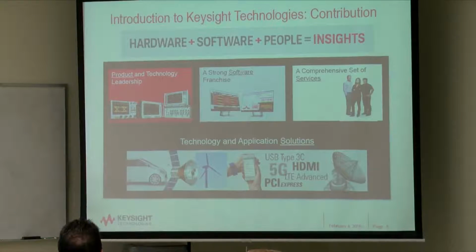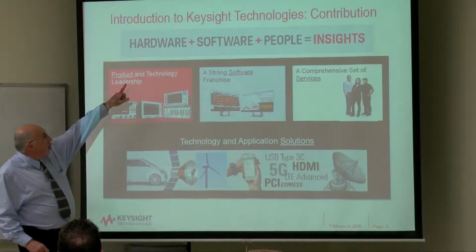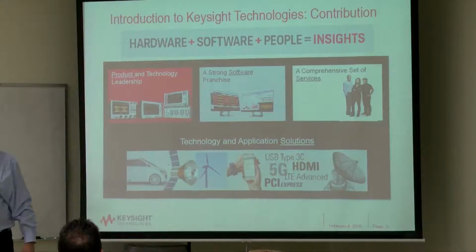Now remember, I'm going to be talking about the role of integrated circuits to the hardware piece. Software is a way to make those hardware solutions more effective for our customers. And I want you to remember the people piece, because that's what I will return to at the very end of the talk in terms of opportunities for all of us here as a trend moving forward.